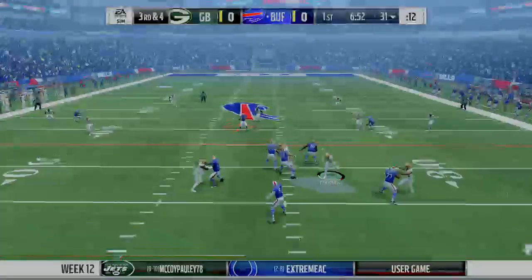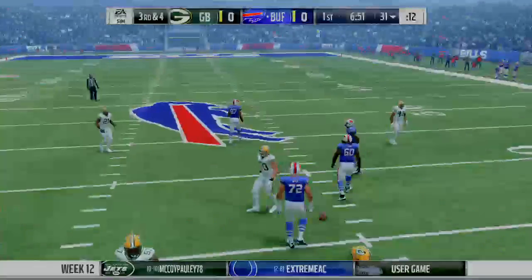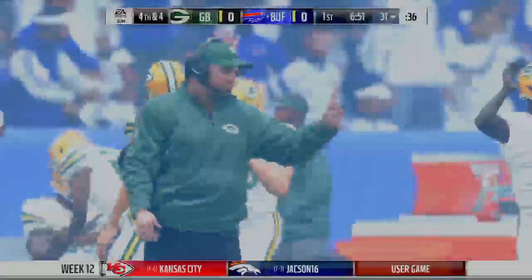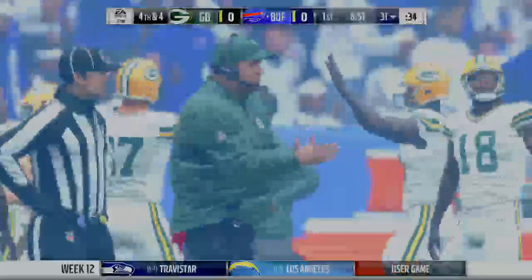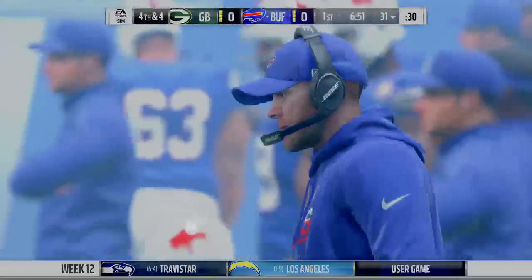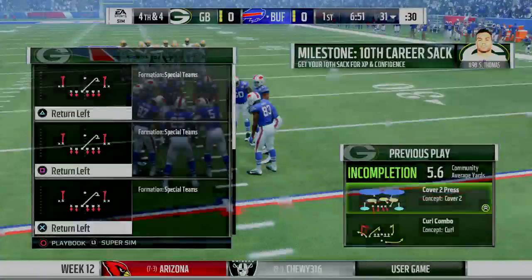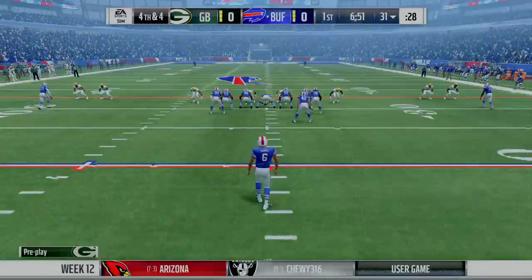Out of the gun, it's Taylor. And he's unable to haul it in, so it falls incomplete over the middle third of the field, and that brings up 4th. Well, he'll definitely say that that's one he should have held on to, but when you're playing in elements like this, sometimes those bullet passes, those ones with a little bit of pace on them, they can be difficult to hold on to.